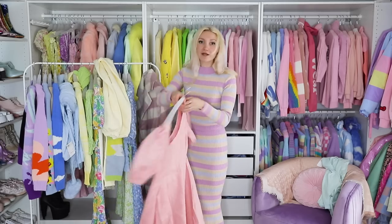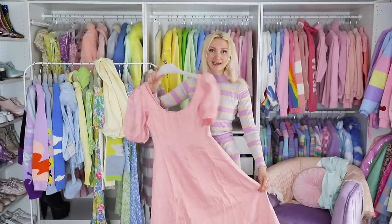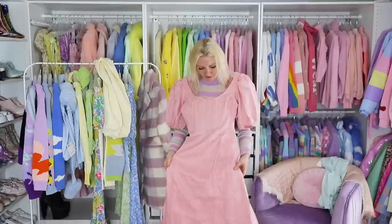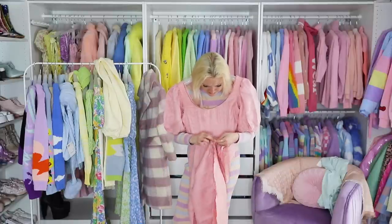So next, we've got this dress. Now this is a very last minute addition. I was checking out. It just popped up down the bottom of the page and it was like, you might like these items. And I was like, yes, I do like that item. So I added it. It's linen by the feel of it. It's really heavy, really thick. I think it's linen. Let's see.